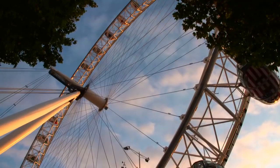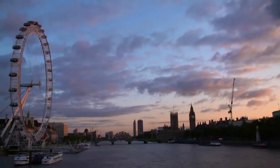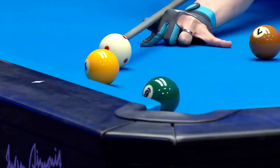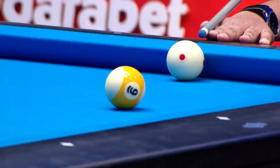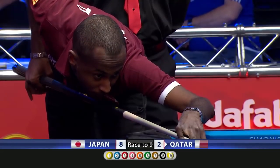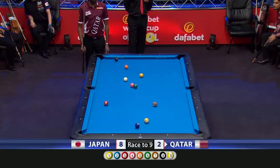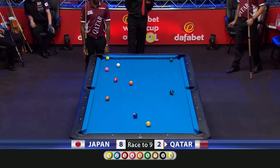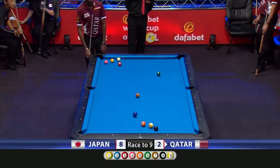Welcome back to the 2015 Dafabet World Cup of Pool, where Japan need 1 rack for victory and a place in the last 4. Poor 1-6 combo by Japan was punished by Qatar, who ran out the colours, taking only their 2nd rack of the game. We rejoin the match at the start of rack 11. Powerful break. Nothing finding gravity.